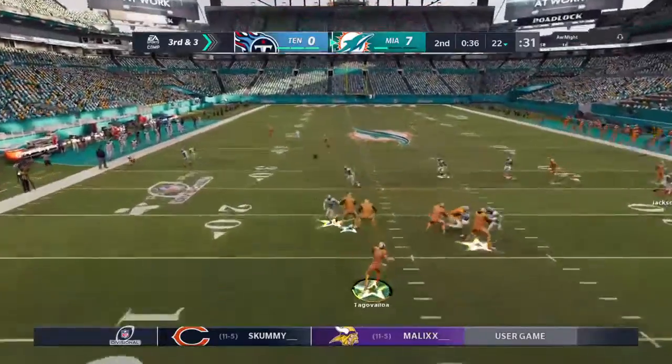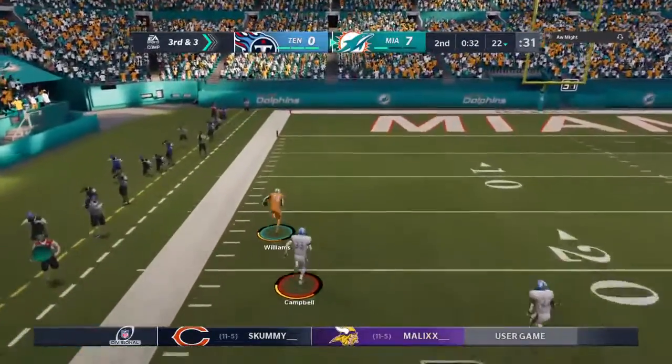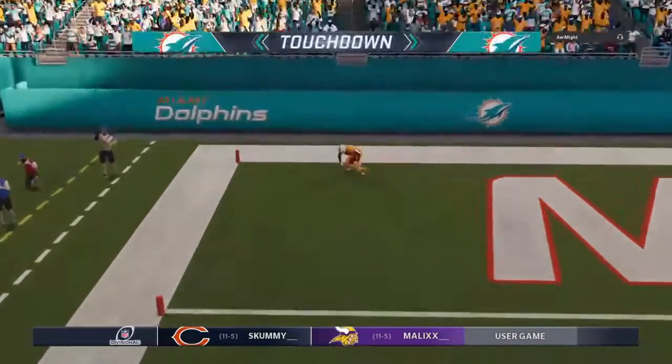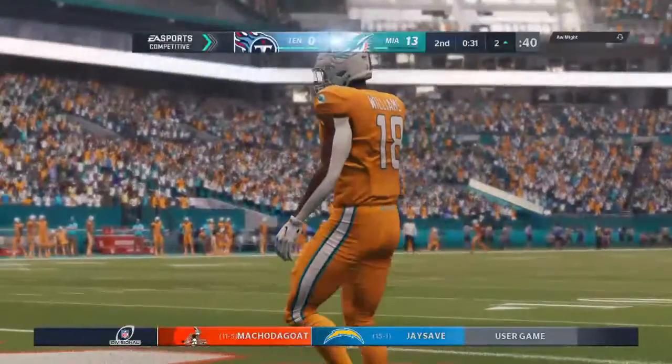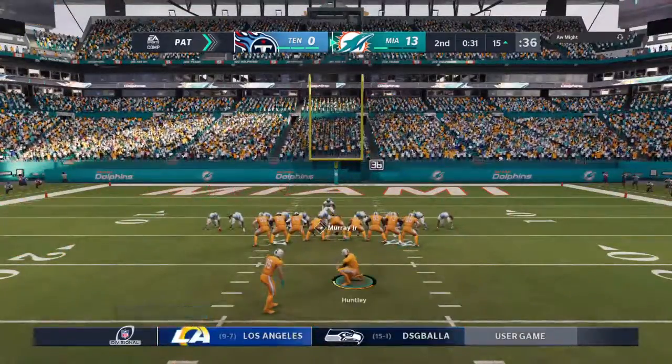Tagovailoa going to try and throw on 3rd down. He's airing it out. Oh, this is taken in. It's complete. And all the way in for a Miami touchdown. Preston Williams, 78 yards. And the Dolphins are able to extend that advantage.